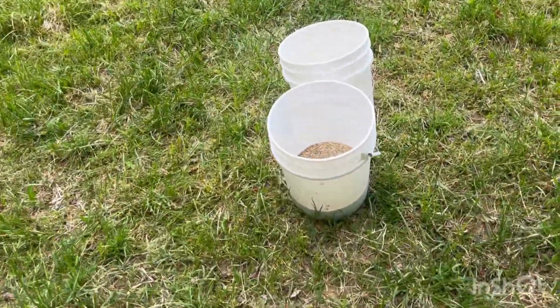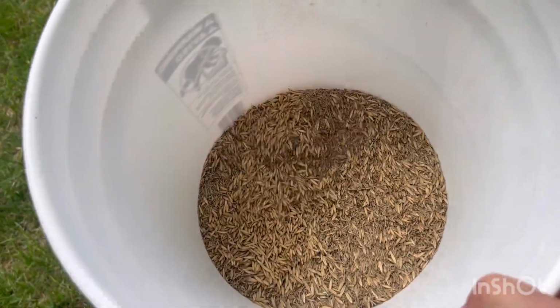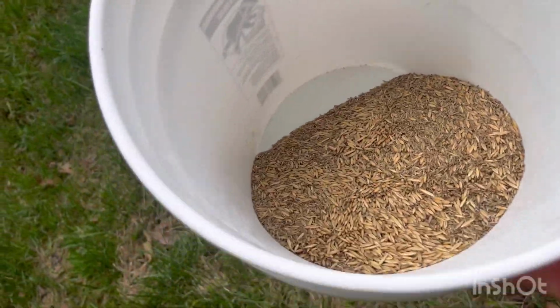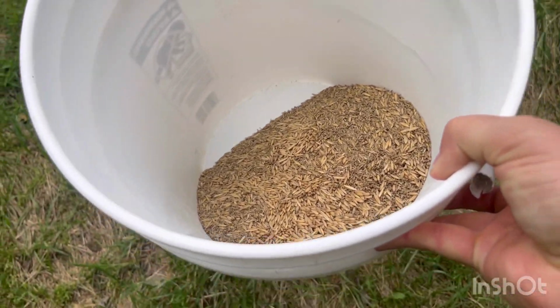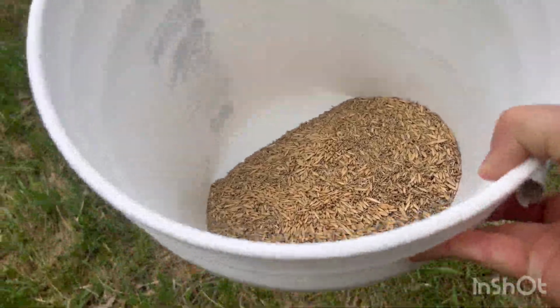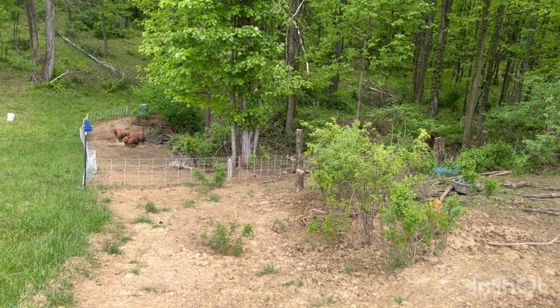All right, so here we are. We have some forage oats and ryegrass. The forage oats are the bigger seed in there. Both of these are cover crops, so they're relatively cheap. I think they were about $1.25 per pound, so not bad if you compare that to the price of clover and other seed.